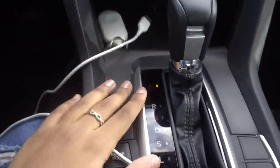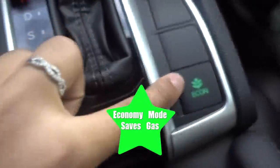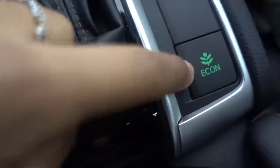And yeah, over here, this is my gear shifter thingy. One thing that's really cool about this car is that it has econ, which is always on. It saves my gas, which is just beautiful, so beautiful. I haven't filled up my gas tank in so long, and that might be because of this quarantine stuff, I haven't gone anywhere. But on a normal basis, it takes almost 2 weeks for me to have to fill up my car.